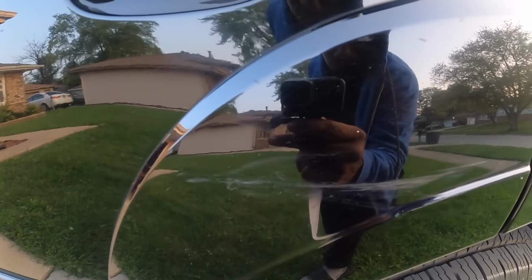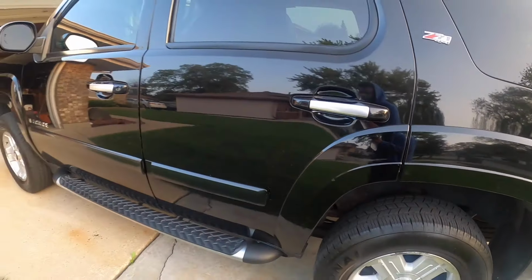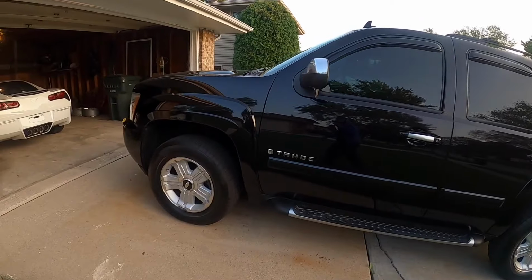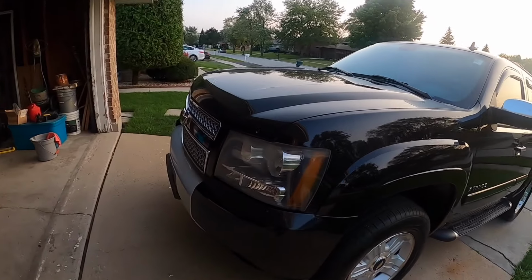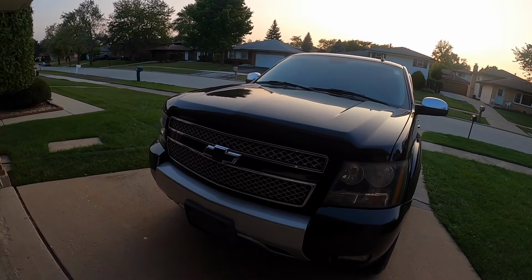See a little chip in the paint, so I'm going to do my best to, you know, get it up to my standards and to where I like it. Anybody else probably wouldn't even notice it, but I'm real picky with it because, you know, I like nice cars, man. I like them clean, and when I pull up, I like them to look good. So it is what it is.